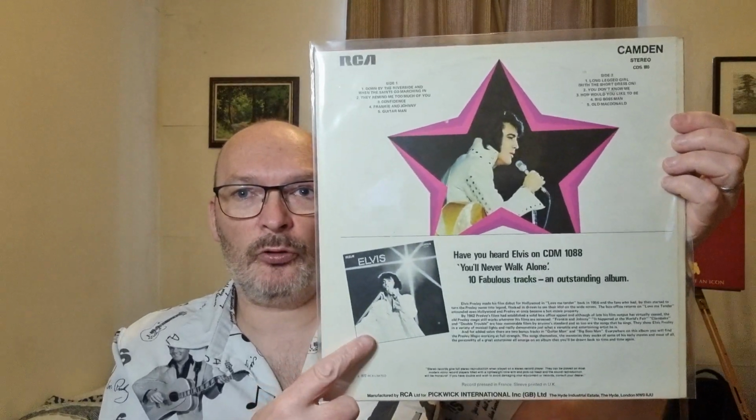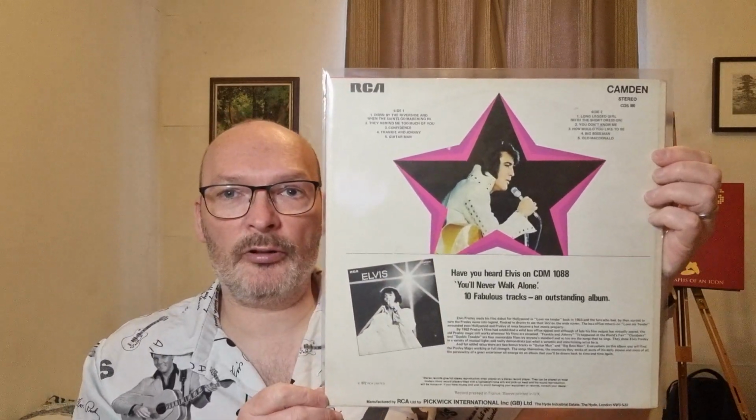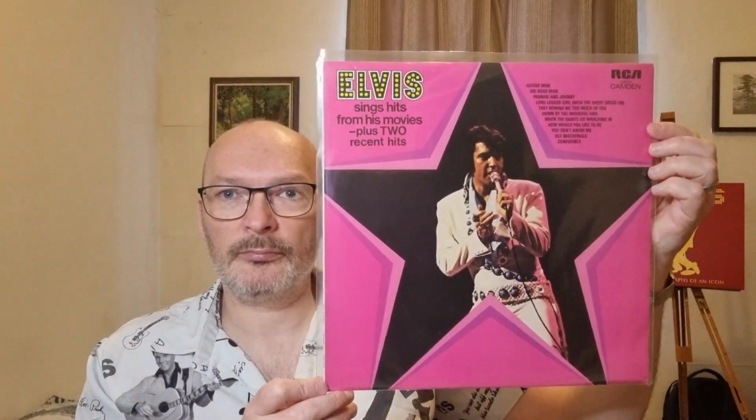On the back, again, shares with you, You'll Never Walk Alone budget album, which I've already shared. The track listing at the top there. And another great image of Elvis here from 1970, I believe. Elvis sings hits from his movies plus 2 recent hits.